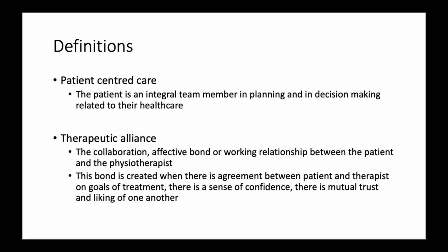And together with that, what is the therapeutic alliance? The therapeutic alliance is the collaboration, the affective bond, the working relationship between the patient and the physiotherapist. This bond can be created when there's agreement between the patient and the therapist: agreement on goals of care, a sense of mutual confidence in each other, mutual trust, and you would describe that you like each other.